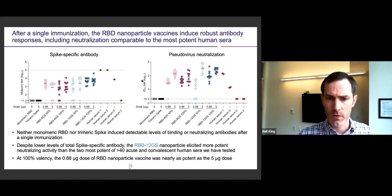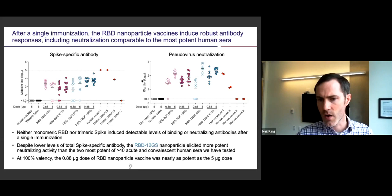After a single immunization, in contrast, the RBD nanoparticles, shown in the purplish and bluish colors, are clearly inducing detectable levels of antigen-specific antibody and neutralizing activity, on the right side of the slide, in the VSIR lab pseudovirus neutralization assay.